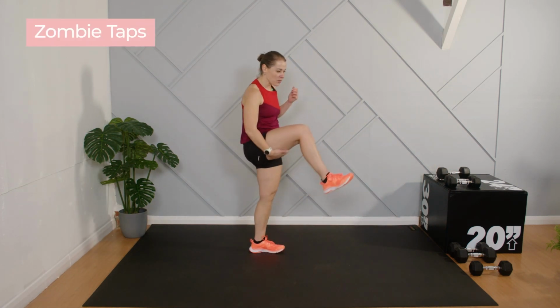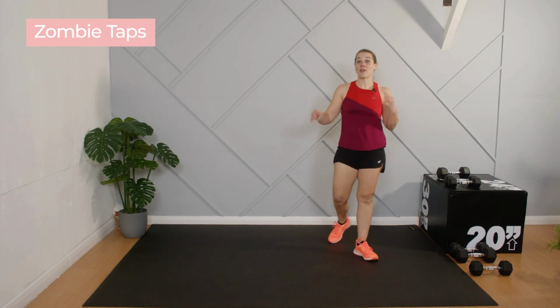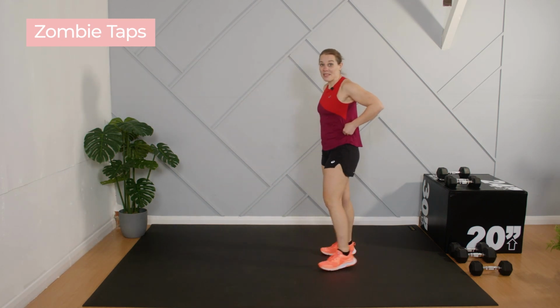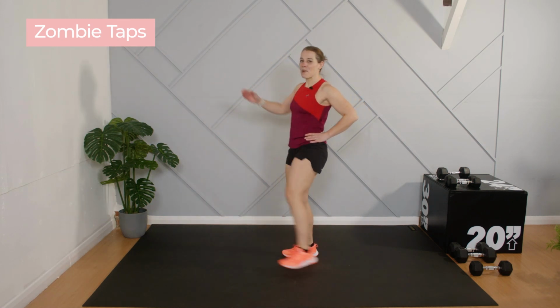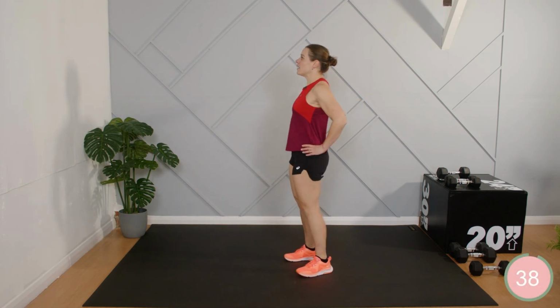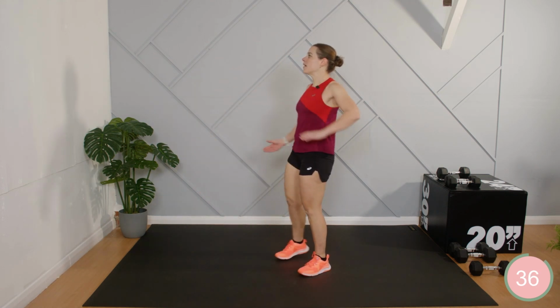Okay, next thing, zombie taps. So this is where we're going to work through the back of the legs here, and we're working on a bit of flexibility, a little bit of flexion extension into the midsection as well. Let's tap, opposite hand and foot. Let's go. Tap, tap, tap.